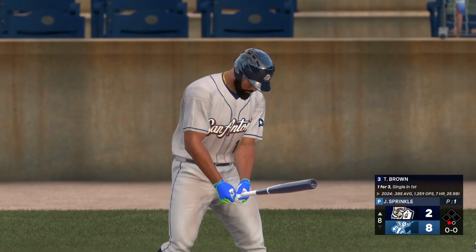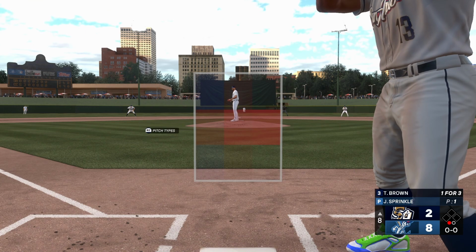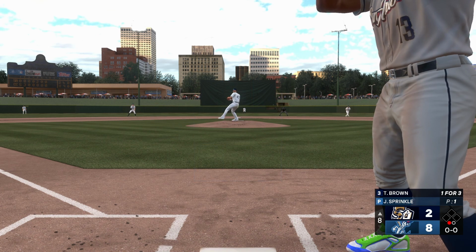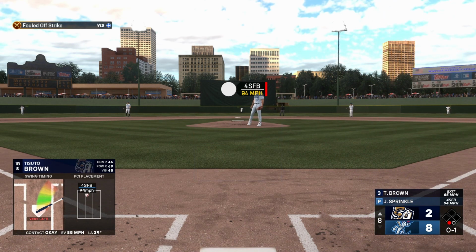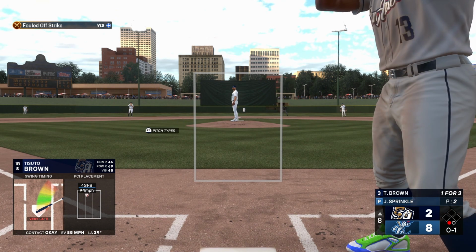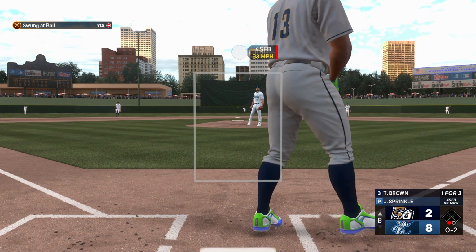One down. And now at the plate, Catfish Brown. First baseman. Get your pitch, drive it. Brown. He swings and fouls one off. See it, drive it. One away. And a big swing and a miss.